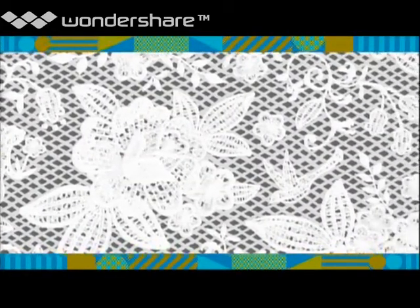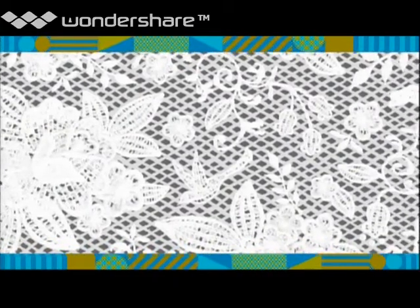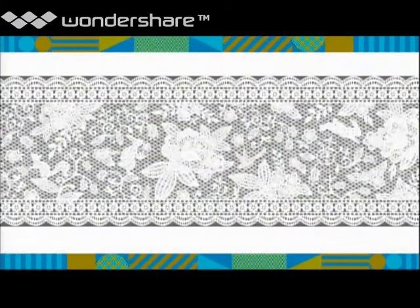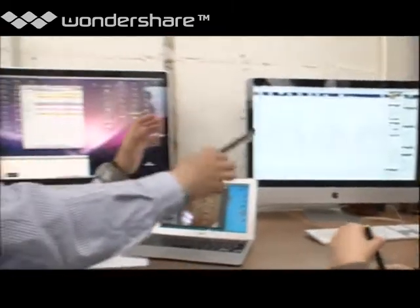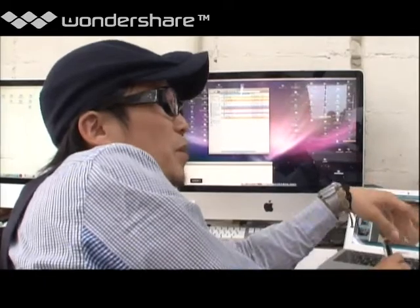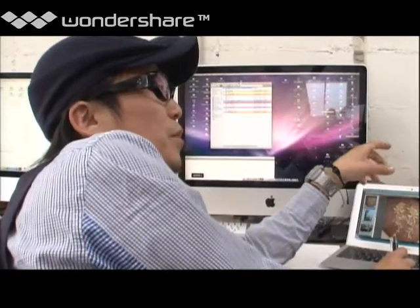A design inspired by hand-stitched lace. It evokes a page from a picture book full of flowers and animals. If it's all flowers, then even if each part is different, it doesn't look that different. So we added motifs like rabbits and squirrels.